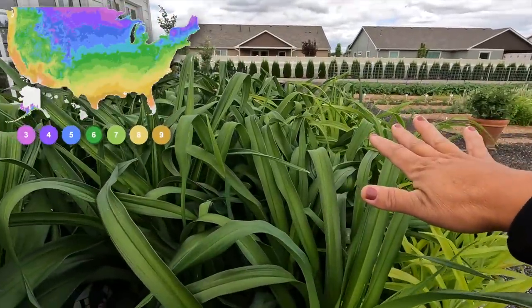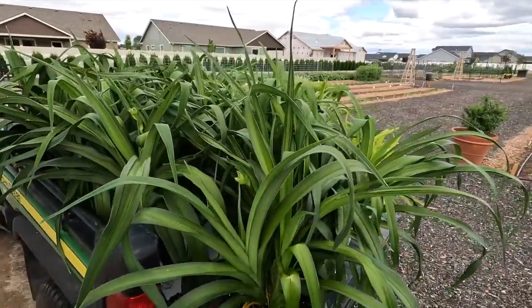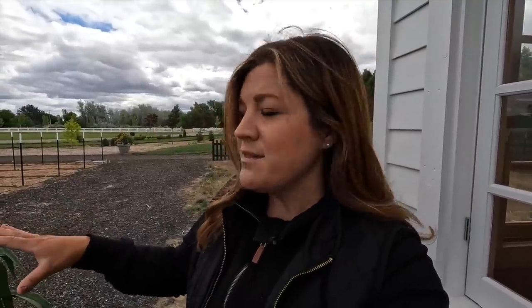So super, super winter hardy, but they also go up to some more mild, warm climates as well. And they do attract pollinators too. I haven't noticed a tremendous amount of hummingbirds around our daylilies. This year, I've noticed more hummingbirds than any other year ever. I don't know what this weather is gonna do for them, but I have noticed more, so we'll see what happens. But I've noticed a lot of butterflies around ours and honeybees as well.